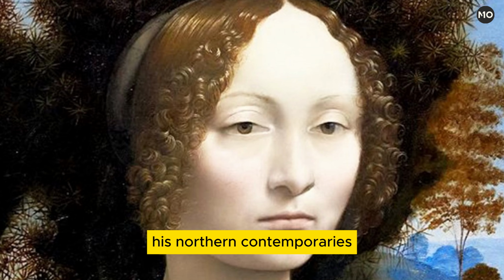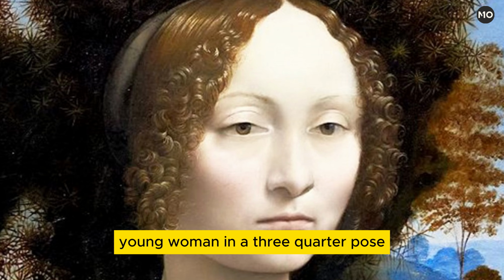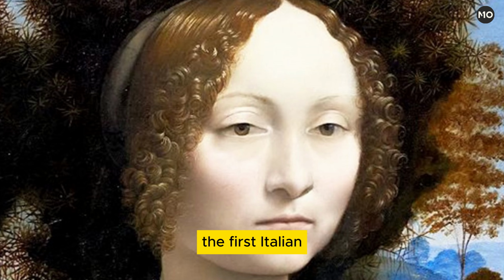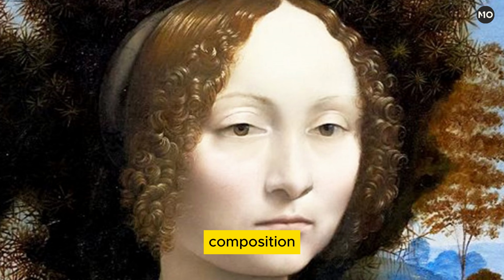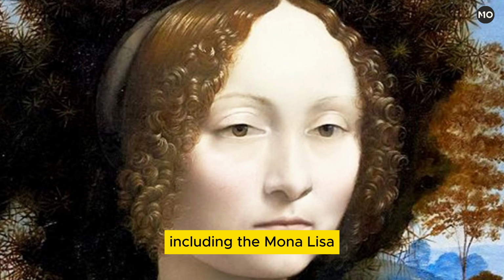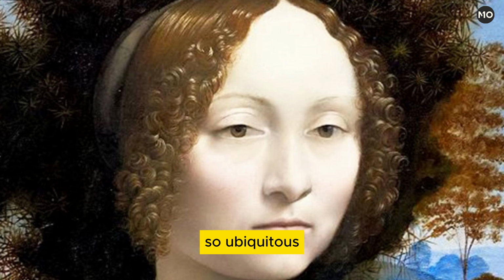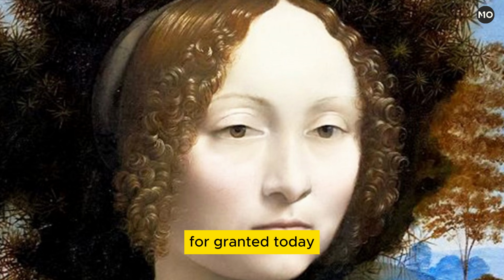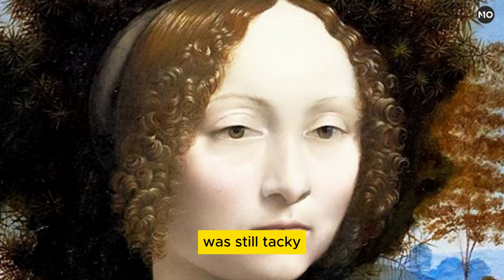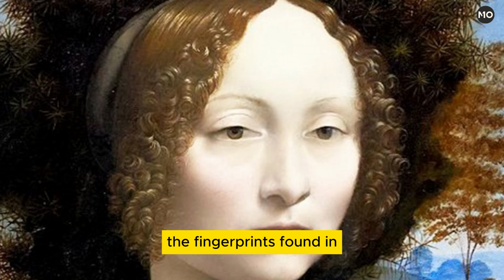Inspired by his northern contemporaries, Leonardo broke with tradition by depicting the solemn young woman in a three-quarter pose rather than the customary profile, and thus he may have been the first Italian artist to paint such a composition. He continued to use the three-quarter view in all of his portraits, including the Mona Lisa, and it quickly became the standard for portraiture, so ubiquitous that viewers take it for granted today. Leonardo may also have used his fingers when the paint was still tacky to model Ginevra's face, as suggested by the fingerprints found in the paint surface.